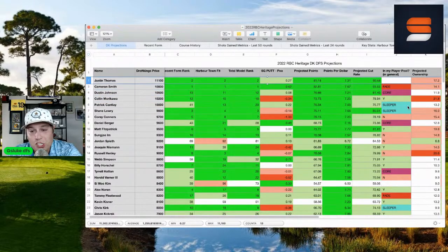Again, I wish I could play Justin Thomas. Just a case of opportunity cost. You can't play everyone that you want to, and DJ, Collin and Cantlay just slightly edge him. And in terms of price, right, it's also a little bit more affordable. He's the most expensive guy on the board.